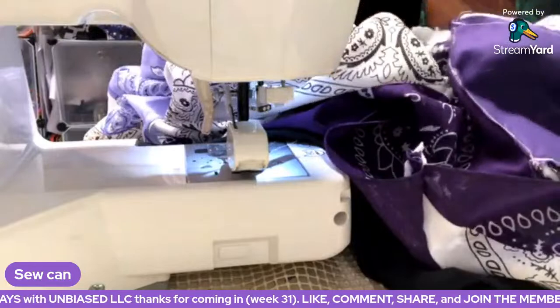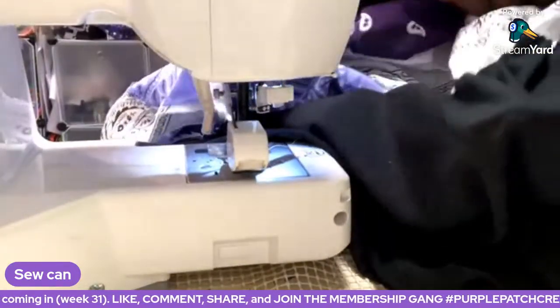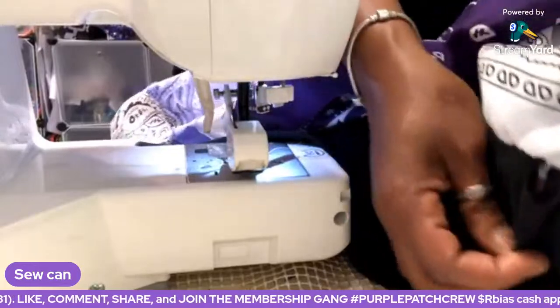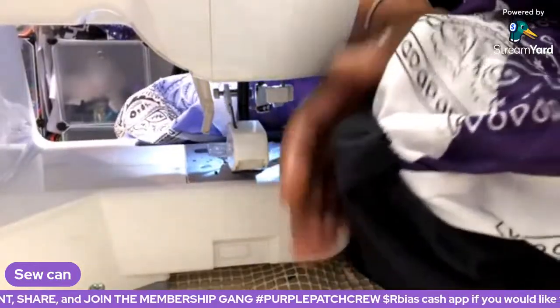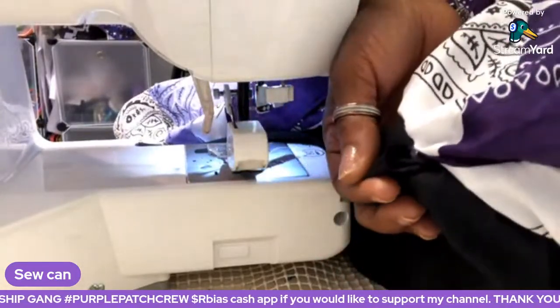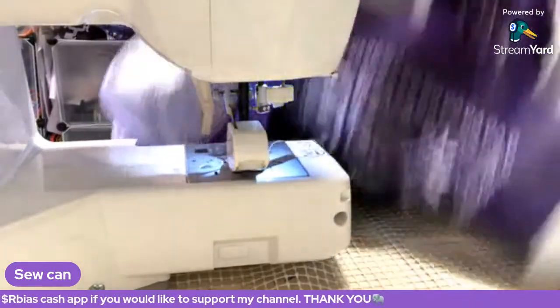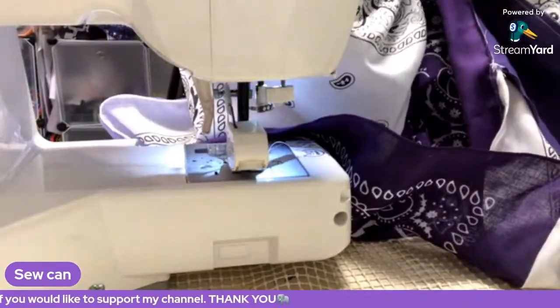Okay, here go a pin. All right, let me show y'all. There's not a hole, but I just didn't catch the t-shirt right here. So I'm just going to go back in. Y'all see that hole? I'm going to go back in and try to grab it and see if I can close it off.